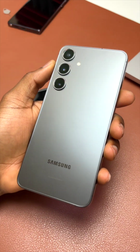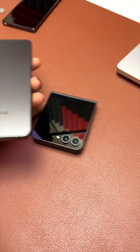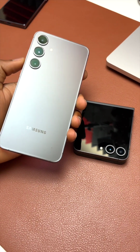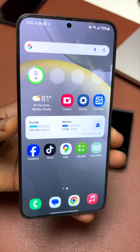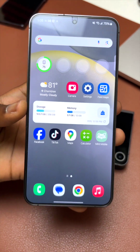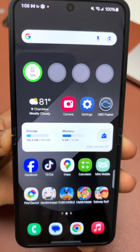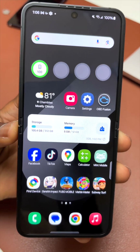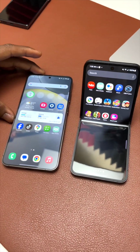The S24 Plus has the same Snapdragon 8 Gen 3 that is inside the Galaxy Z Flip 6. So in terms of processing power, processor, they are the same. Now if you look at the specs, here I have 256 gigs of memory on the S24 Plus, and the RAM memory is 12 gigs. And also with this Galaxy Z Flip 6, here I have 12 gigs of RAM memory also, and 512 gigs of memory. 12 gigs of RAM is the new thing with the Galaxy Z Flip 6. So in terms of RAM memory, they are the same also.